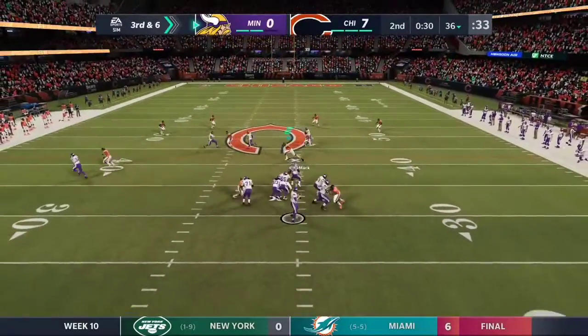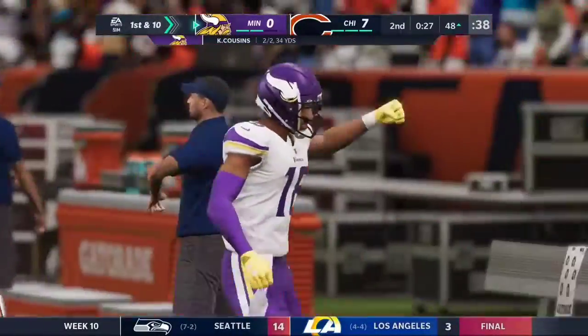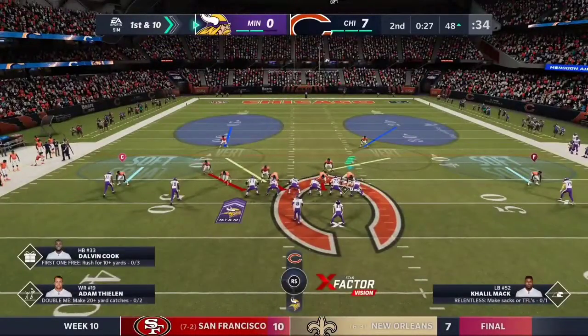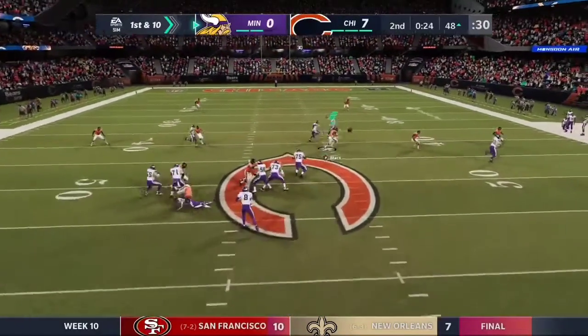On third down, Cousins. Got an open man, finding Jefferson. And he'll take this to the other side of midfield before going out of bounds. Back-to-back gains of 17, and they are really on the march now. It's a first down. Working out of the gun, Cousins.